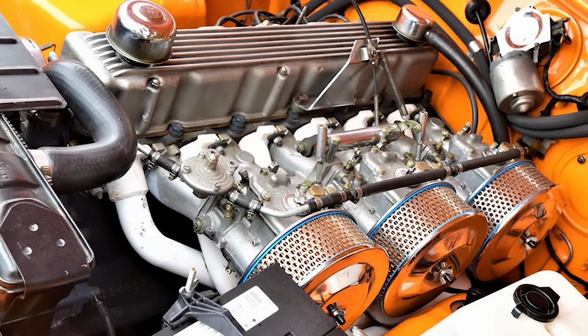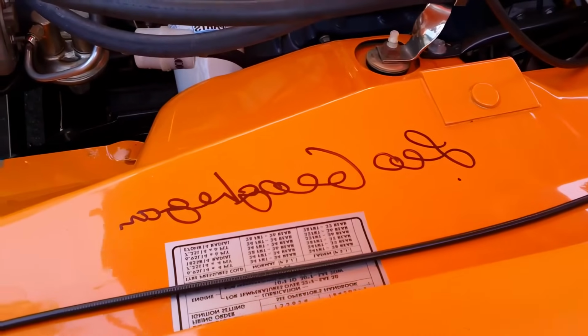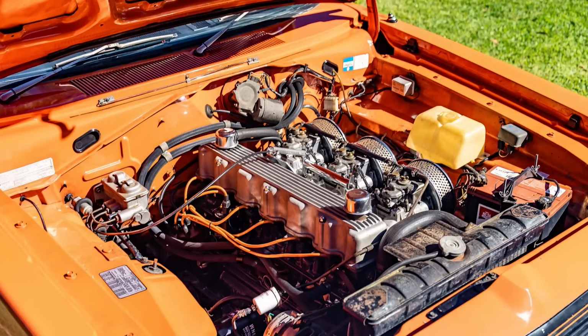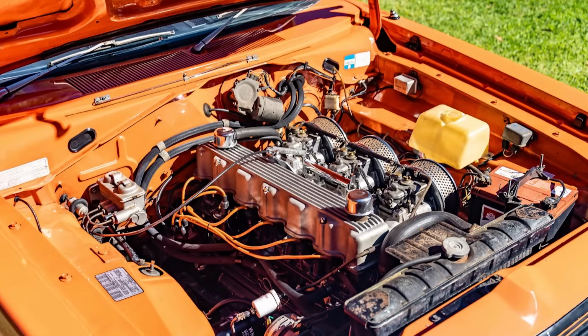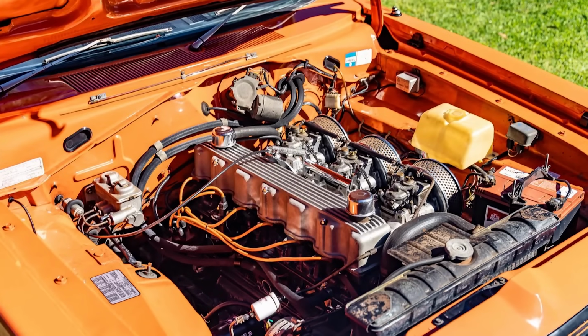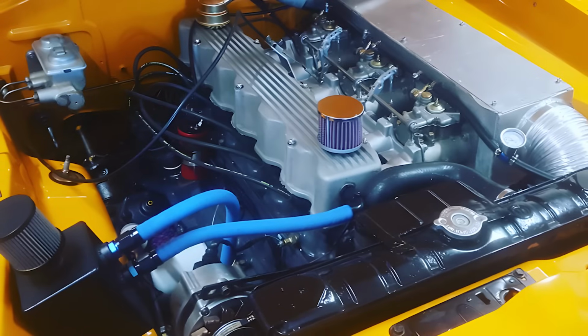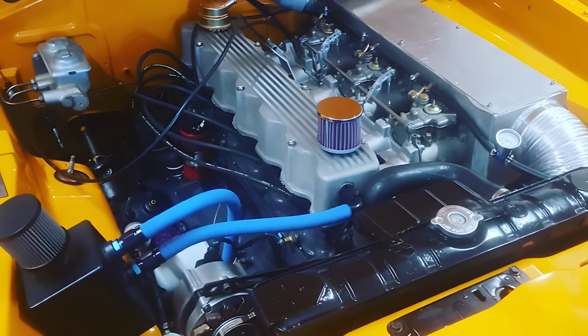By 1981, after Mitsubishi took over most of Chrysler Australia's operations, the Hemi 6 line was officially shut down. No fanfare, no recognition, just an exceptional engine swept aside by economic decisions, not engineering failures.